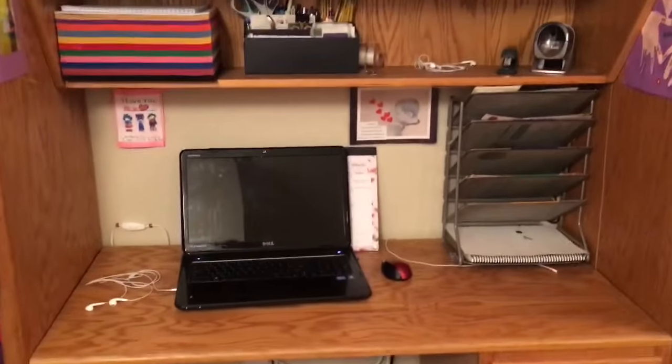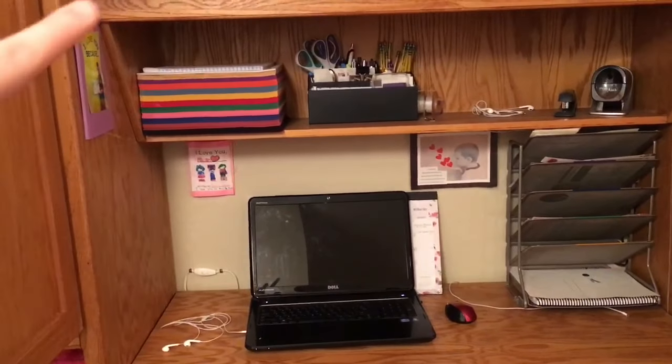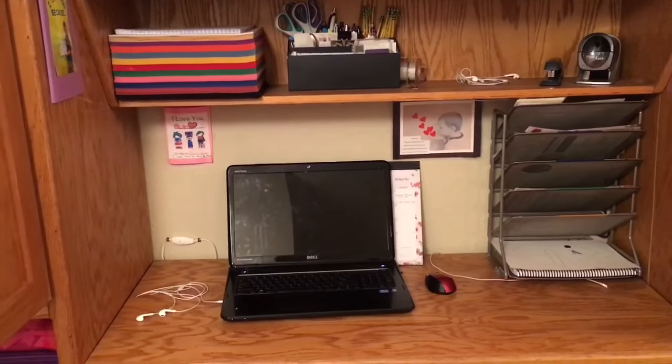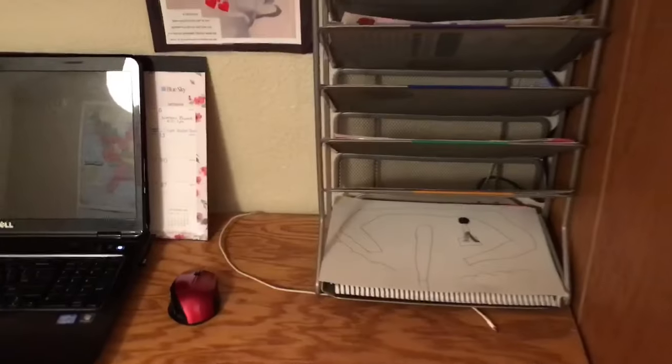So over here is the middle of the desk. This is my desk, my area. The kids do have some construction paper and lined paper right there. Just got some notes that the kids gave me at Mother's Day. But other than that, this is just basically my workspace. This is where the kids turn their completed work in.